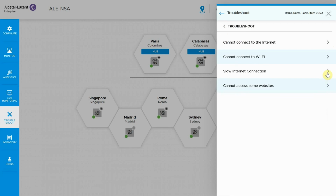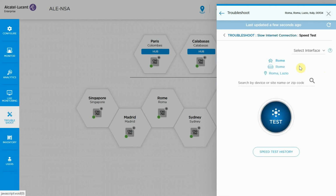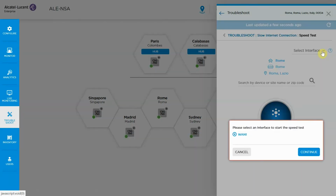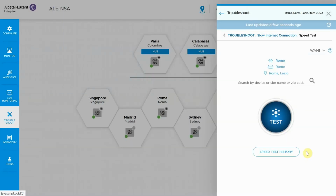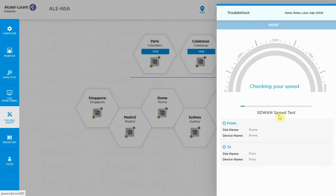But let's imagine the case of a slow internet connection. So let's imagine someone reported a slow connection between Rome and Paris. So we can actually run a speed test. So let's do that. We select the interface that we want to run the speed test from. For this appliance, there's only one interface, so we go with that. And here we find the site that we want to run the test towards. So we're going to enter Paris and click on test. So this will take a few seconds.